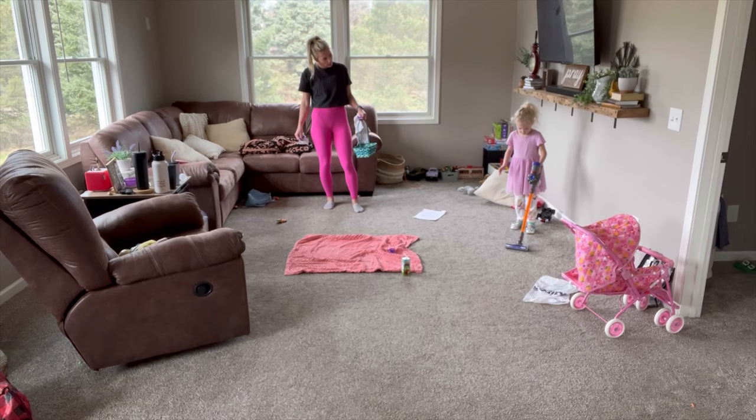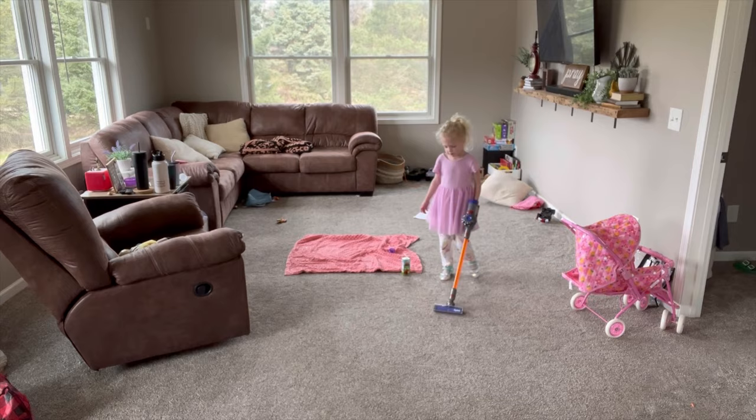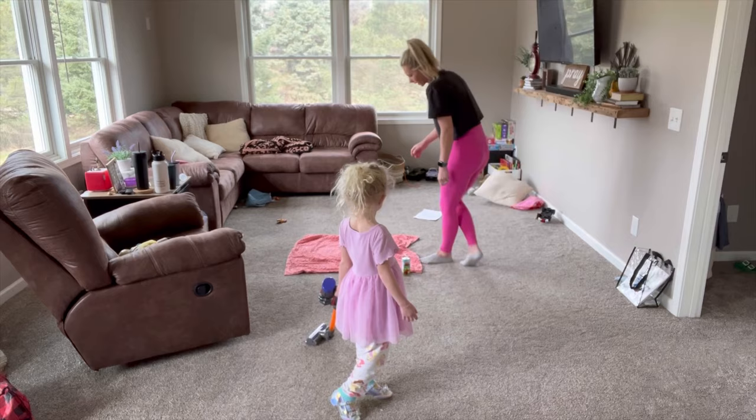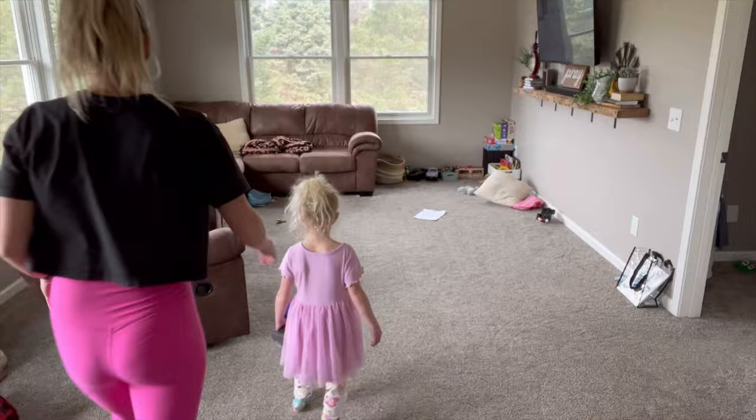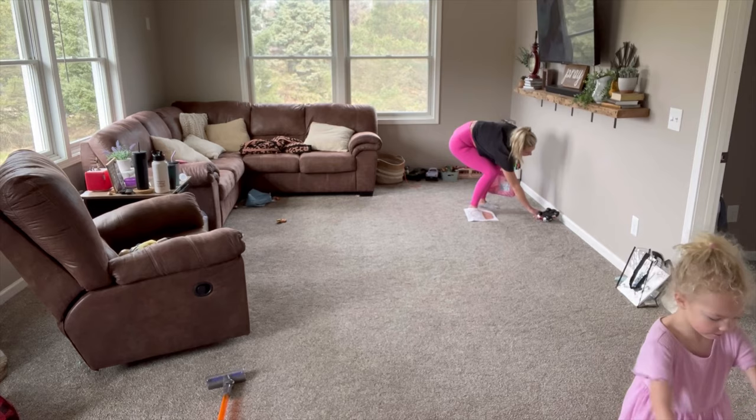All right, we are on day two now, cleaning up the living room so that we can vacuum. And Quinn was in a cleaning mood with me. We put on a cleaning video on YouTube, and so that was helping us get our booties moving. So I am just cleaning up all of the mess that was on the floor, and you can see she was using her little vacuum. I love watching the kids use that. It's just too cute. But we are picking everything up, putting it where it should go, or on the couch, and then gonna vacuum the carpets.